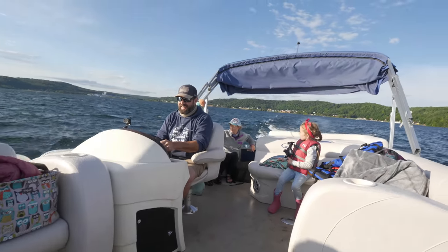Whoa. Just to give an idea what choppy is. Right now the wind is around 8 miles an hour. By the time we get done, it's gonna be around 12 miles an hour. So just to give an idea, if you look out and it's 15 mile per hour winds that day, probably not a good day to get on a small boat.